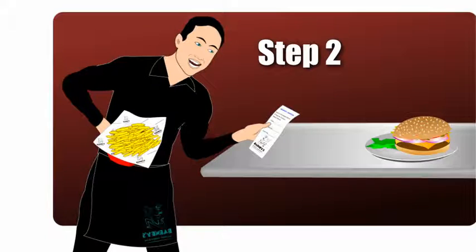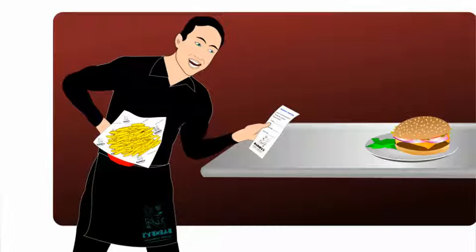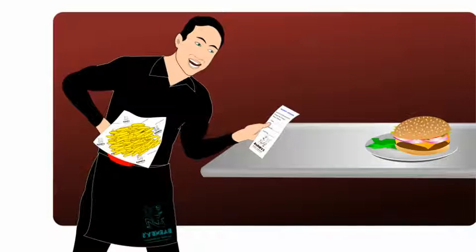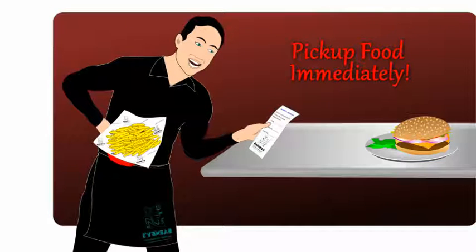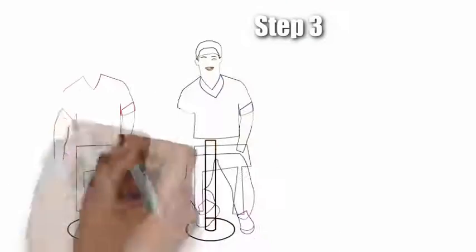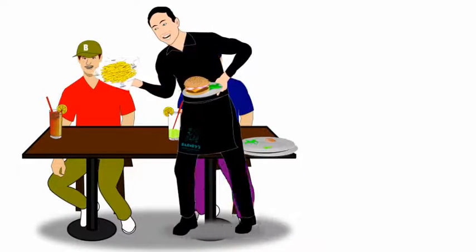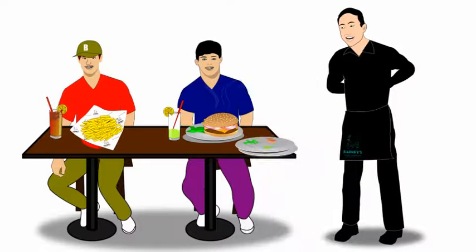Step 2. Make sure to conduct a quality check for temperature, presentation, and cleanliness. Then begin the process of delivering the food to the table. Always picking up food from the counter immediately when it's ready. Step 3. Take the food to the table following proper procedures. Step 4. Please follow the policy and procedure for maintaining the tabletop.